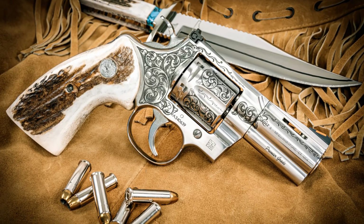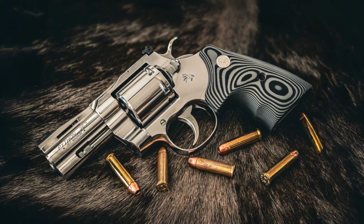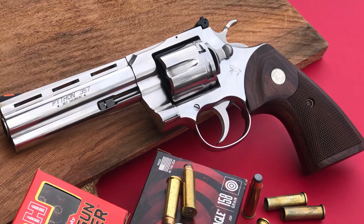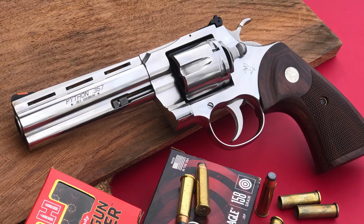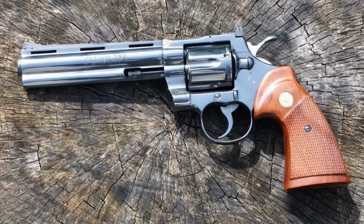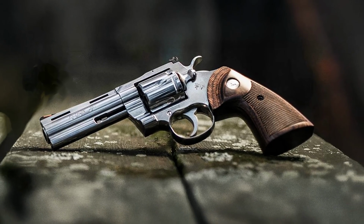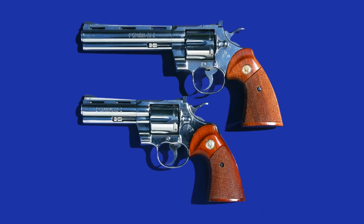But what really sets the Python apart in this conversation is how it quietly climbed its way back into dominance. According to Gunbroker's May 2025 report, the Colt Python was the top-selling revolver that month. This isn't hype-driven popularity. Buyers are placing orders and waiting weeks to receive them, not because of scarcity games, but because people actually want to shoot them.